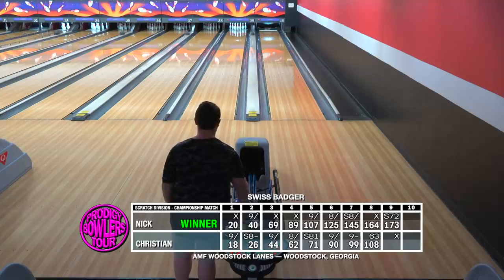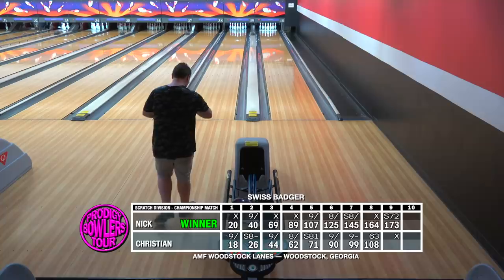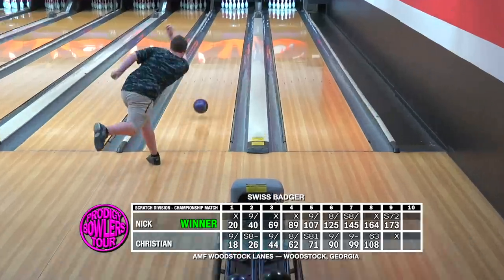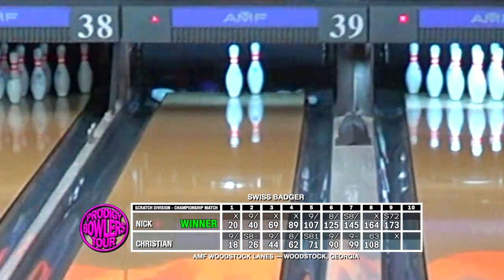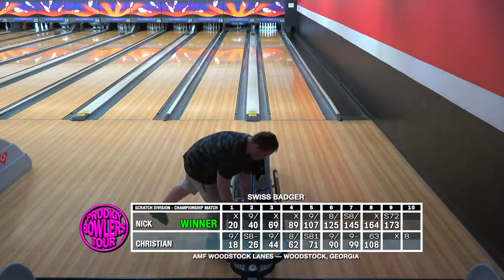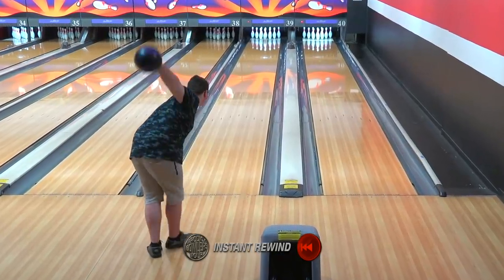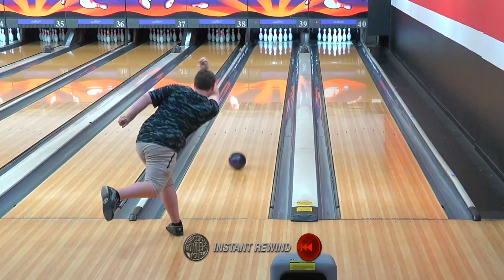I think he just had the wrong ball in his hand, and I think he was just trying to do something on these lanes that these lanes just won't let you do. See that loft? Can't play 52 feet of oil like that. Watch it again. Watch how much loft he's getting on the ball. He lofted that thing halfway to the arrows.